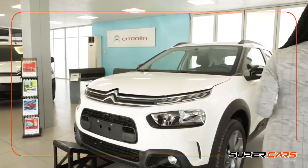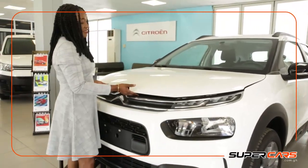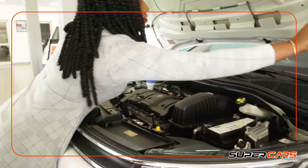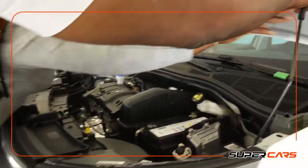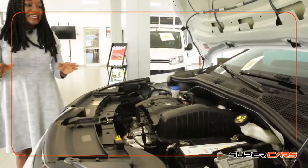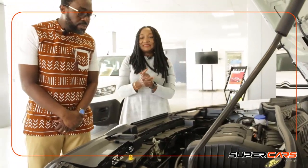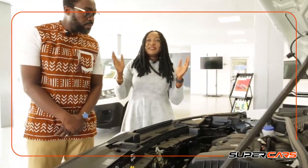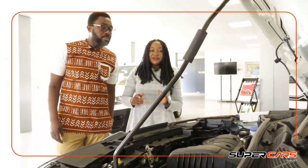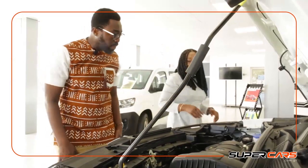Let me open the bonnet for you to see. It's just a 1.6 engine. So simple engine too. So this is a 1.6? 1.6 engine. And not much electronic engine, so you are safe. Any mechanic can work on your vehicle. But the truth is, it has to be from the franchise company to take care of your vehicle, even within the warranty or after the warranty period. 1.6 engine. Really good.